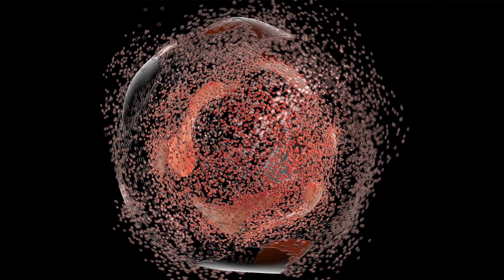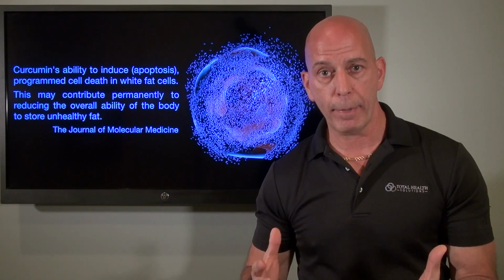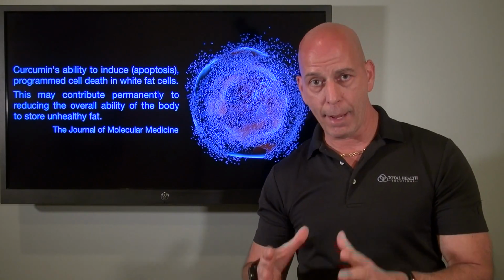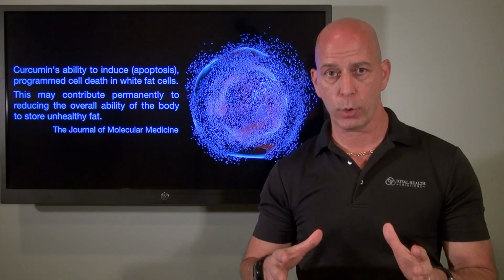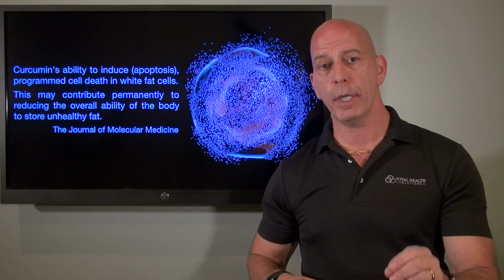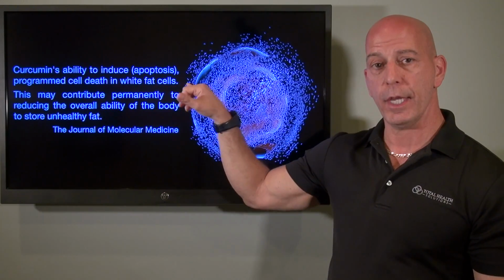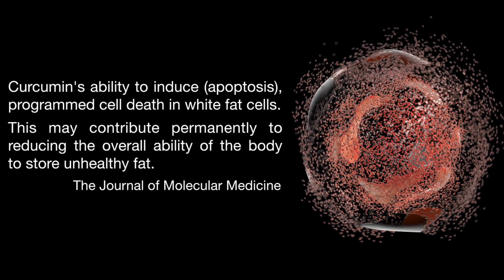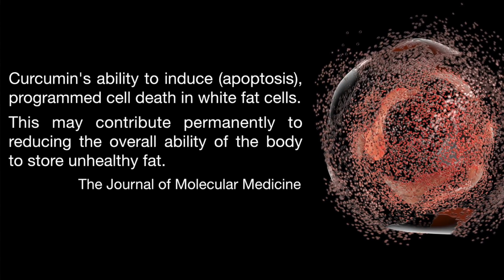Another benefit of curcumin is its ability to stimulate apoptosis, which is programmed cell death. So one of the things we want to make sure that cells do is they eventually die. I know it sounds terrible, but when you have damaged or worn out or bad cells, you don't want them going rogue, you want to make sure that they die off. So this has the ability to actually stimulate and induce programmed cell death in white fat cells. This may contribute permanently to reducing the overall ability of the body to store unhealthy fat, according to the Journal of Molecular Medicine.